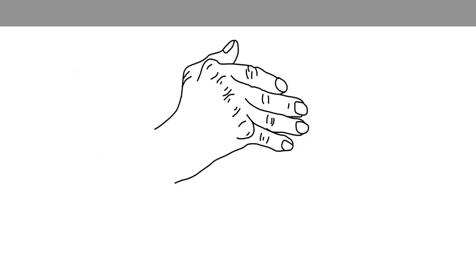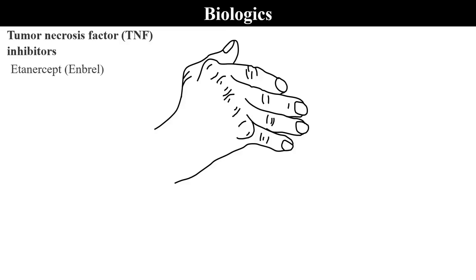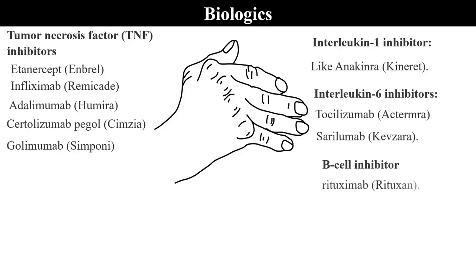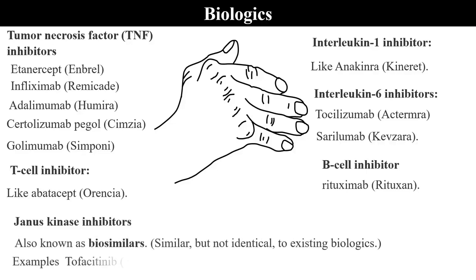Those are the examples. Now to dive into more examples of the biologics: TNF alpha inhibitors, tumor necrosis factor inhibitors, the etanercept, infliximab, adalimumab, tocilizumab, and also golimumab. Then the interleukin-1 inhibitors, the anakinra, interleukin-6 inhibitors, tocilizumab, then the B-cell inhibitors, the rituximab, the T-cell inhibitor like the abatacept, and also the Janus kinase inhibitors, also known as biosimilars, and the examples tofacitinib and baricitinib.